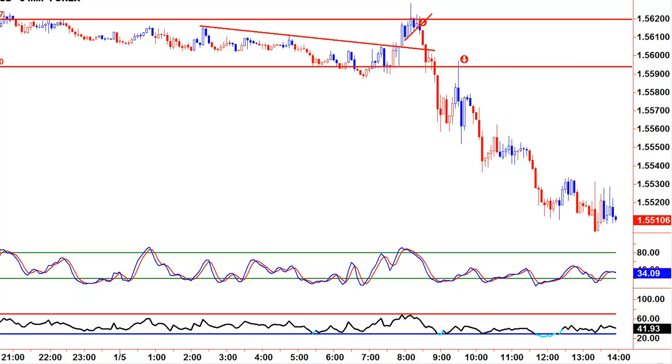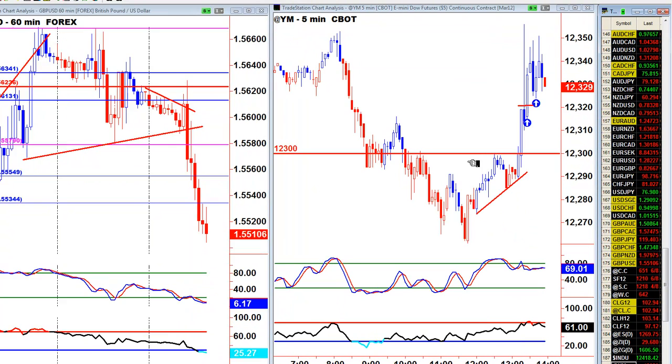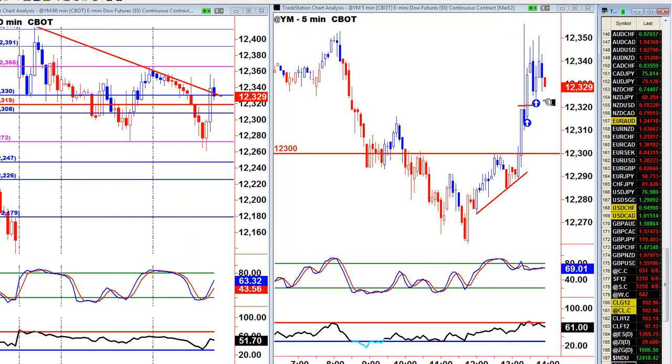Okay, so a couple of trades there today. A small amount of money on the Dow so far, but the Dow hasn't even opened yet. So this is the Dow on the 5-minute.